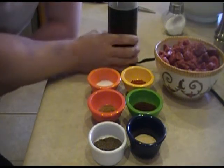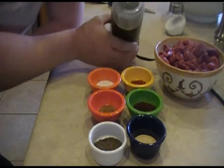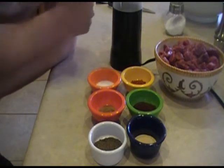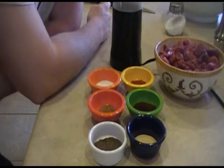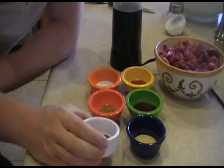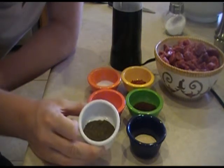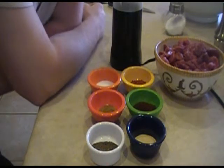What I wanted to point out here is I've got a coffee grinder. I use this solely for spices. You do not want to use this for coffee after you use it for spices, because your coffee will not taste the same. So I use that to grind the cumin and the black pepper. For large quantities like this, I'll use the grinder. Obviously, you could use just a regular pepper grinder, but it's going to take you all day to get a real fine ground pepper, at least in that kind of quantity.